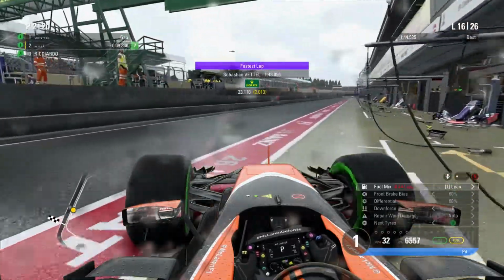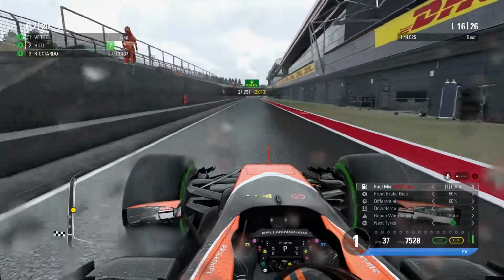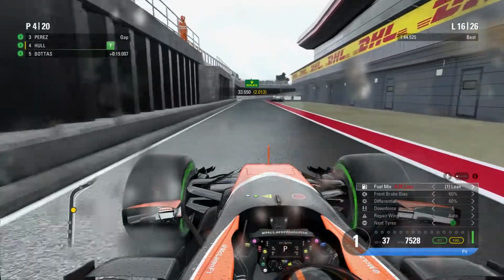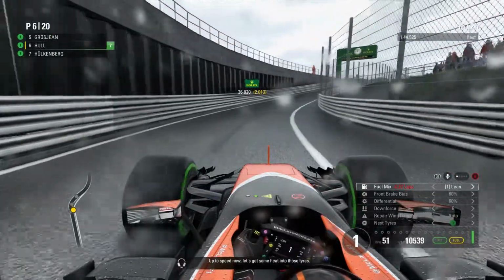Vettel sets the fastest lap on a 43 flat. He's gone into the lead of the Grand Prix. He's got a big old gap to Daniel Ricciardo there, who filters now into second. Perez up into third place just there. Bottas is in fifth. Looks like he's had some lovely clean air, so he hasn't been held up at all. And then Grosjean and Hülkenberg get past us.